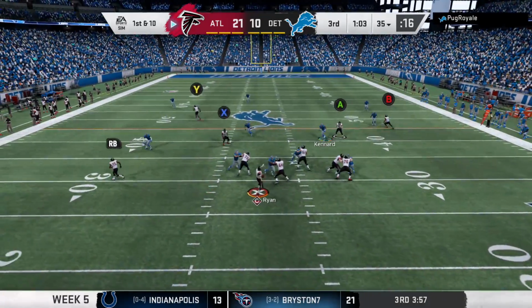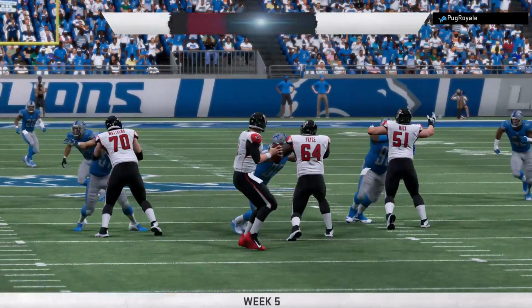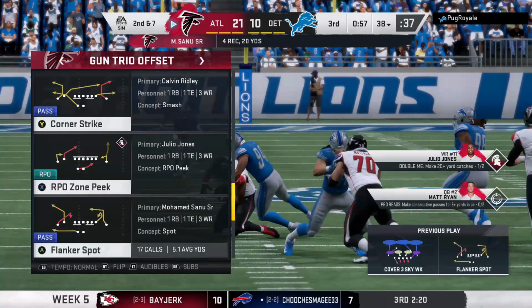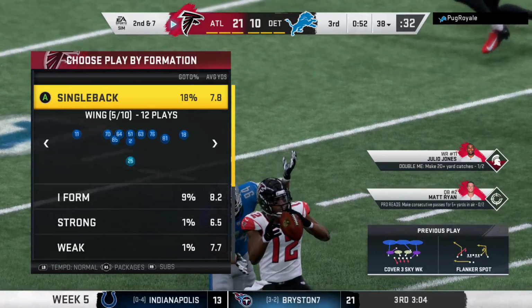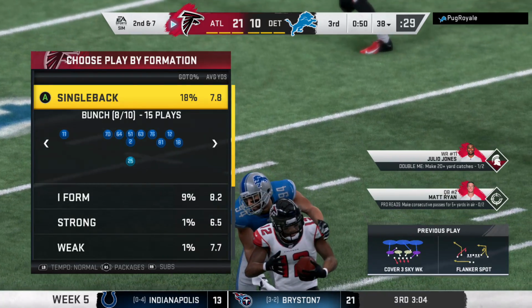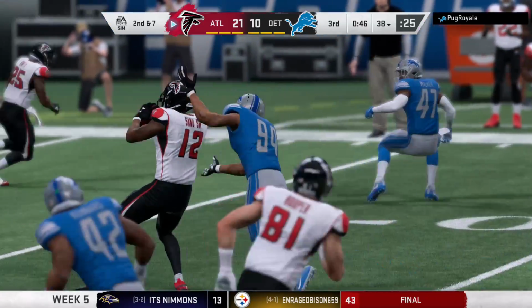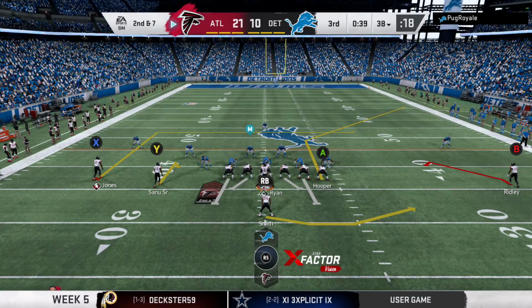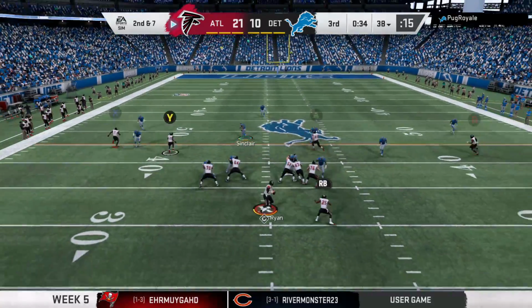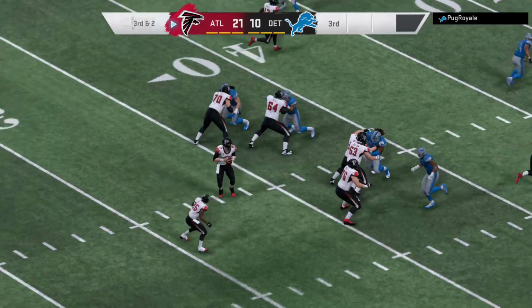From the gun, it's Ryan. Here's Sanu on the catch. Complete to Mohamed Sanu. It's a pickup of 3. Brings up 2nd and 7 at the 38-yard line. That 1st down completion only netted him 3. 2nd and 7. Ryan, and this one brought in by Sanu. That catch good for 5.